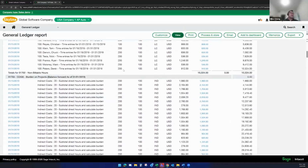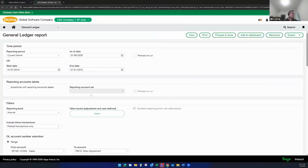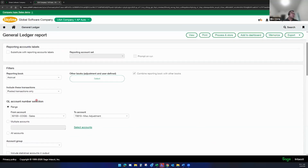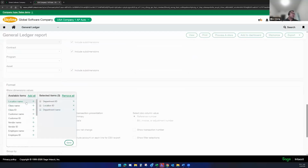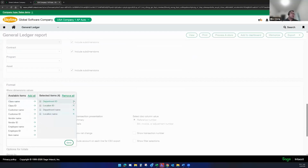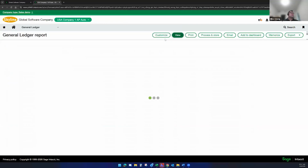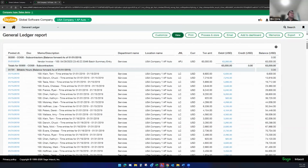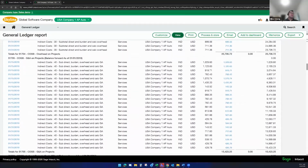And you'll notice these 200, so department 200, location 100. If we don't know what that means and you wanted to know, okay, what is the name of this department or what is the name of this location, we can go back to the GL report and we can filter out that dimension here. So right now we have the department ID and location ID. If I wanted to show the department name and the location name and take out the IDs, and if we view that, so now you see the department name. This is all pertaining to services, sales, which location these transactions belong to.